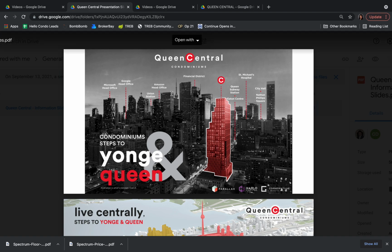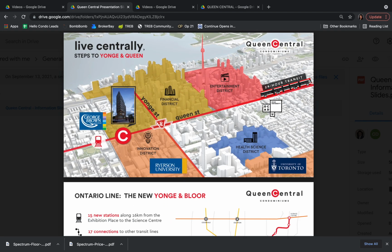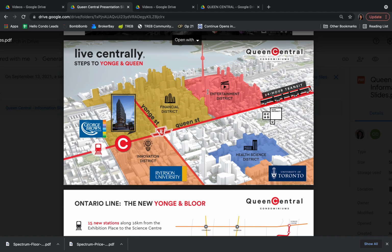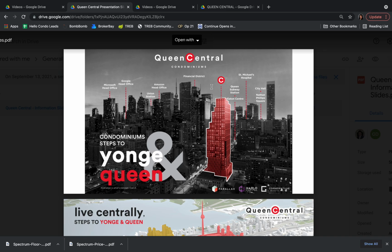And you can see that it's a really central location, being 90 Queen Street East, right? So line 1 Queen Station is a 5-minute walk away. Soon there'll be the Ontario line, as you know. So as you can see here, there's all the schools that are close by as well. Queen Street has 24-hour transit, which is really very helpful, of course.